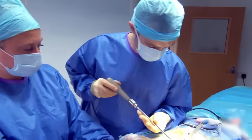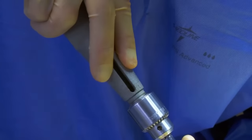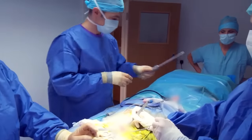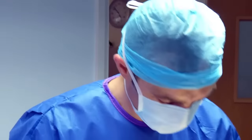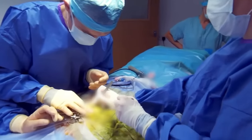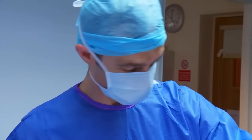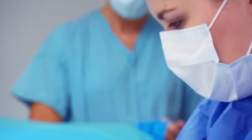There's no room for error. If I remove not enough, it isn't going to fit. If I remove too much, there's nothing for it to grip. It's important that I don't go right the way through and out the other side. Yeah, it's getting like wafer thin now. I can't go any further, otherwise I'm going to go through. So that's it, that's as far as we can go.